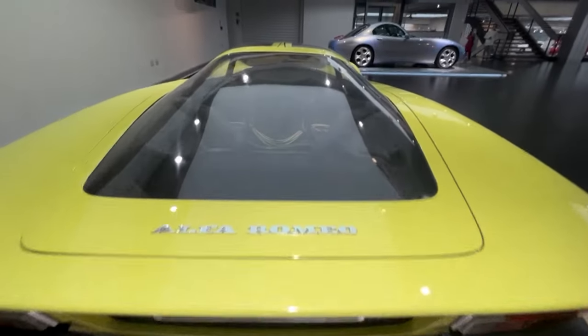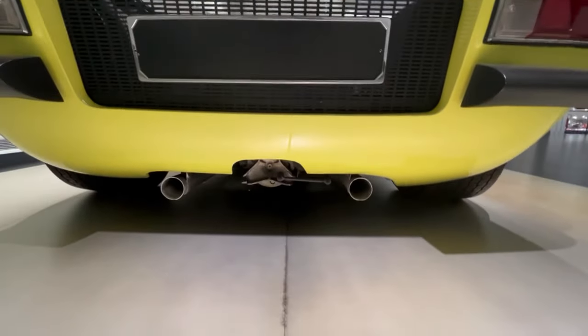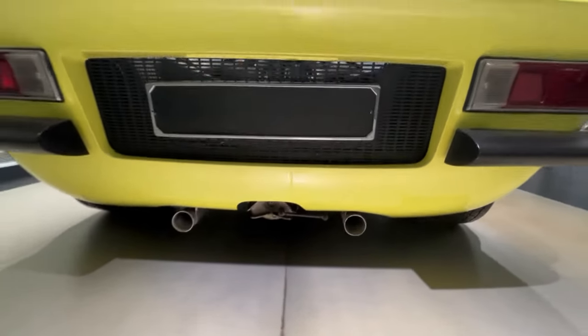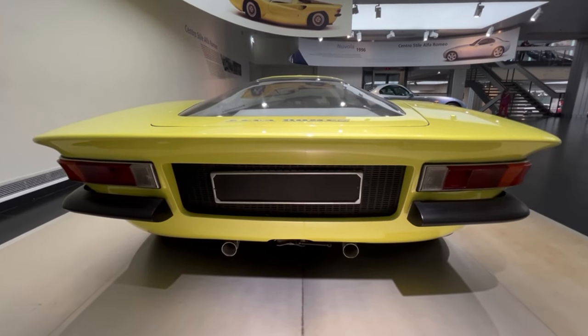And then of course the Alfa Romeo badge on the back. Twin exhausts, and you can see the back of that gearbox there. But a real incredible design, very futuristic.